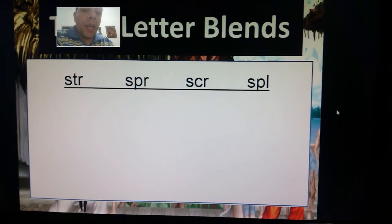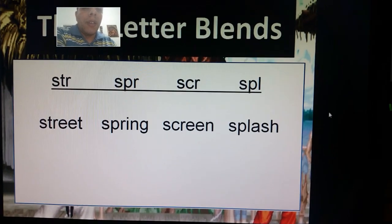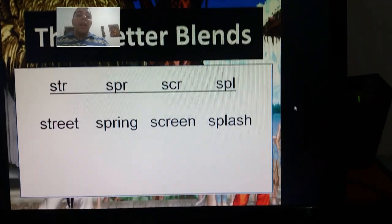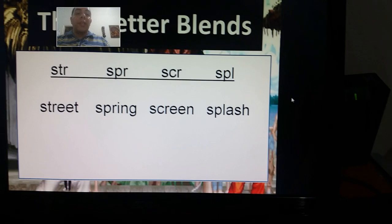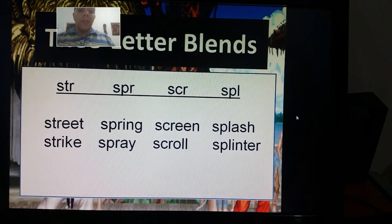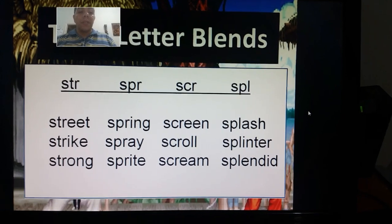Of course, we have more examples. We're going to have words with STR as in Street Fighter, SPR, SCR, SPL. Some examples: street, once again, spring, screen, splash. It is quite important you remember to sound this out properly, like S-T-R, not like S-T-R with a vowel in front. So I'd like you to say street, make sure you sound it like street. Okay. Another set of examples: strike, spray, scroll, splinter, strong, sprite, scream, splendid.